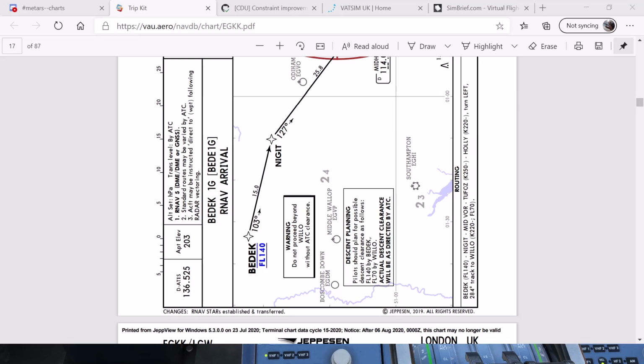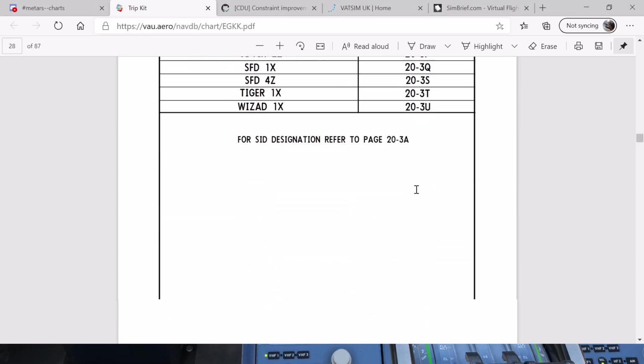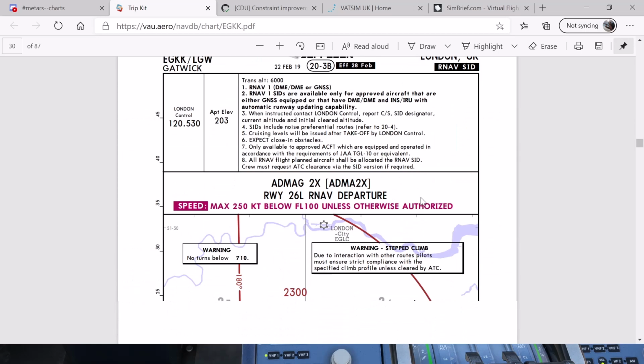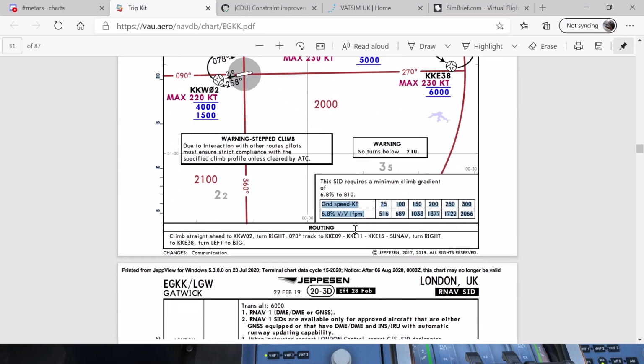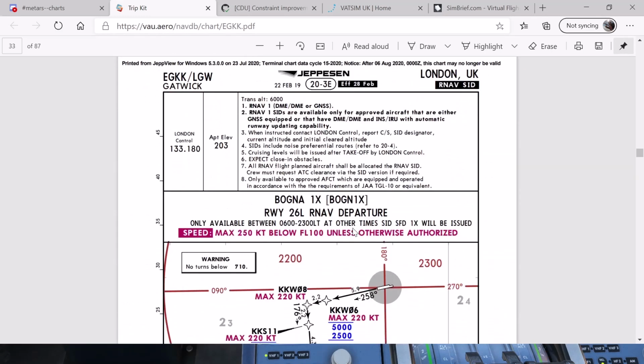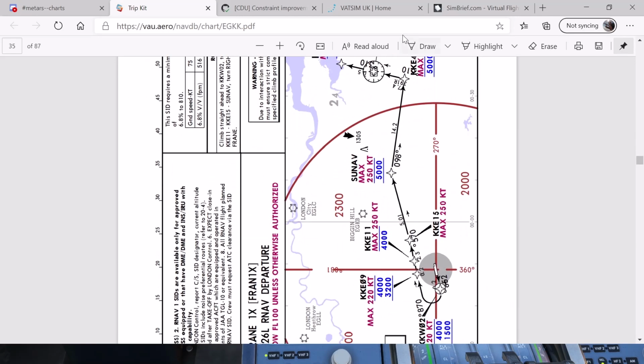There we go. So you can see what this looks like. It's the Frame 1X departure. Refer to chart 23, Golf. You see there in the middle, 23C, 23D, 23E, F, Golf. So this is our departure.